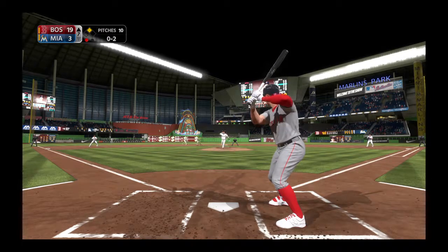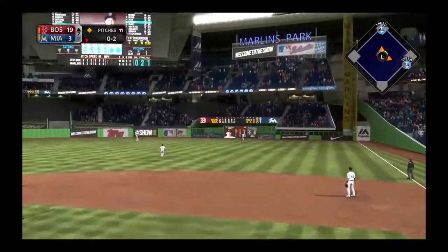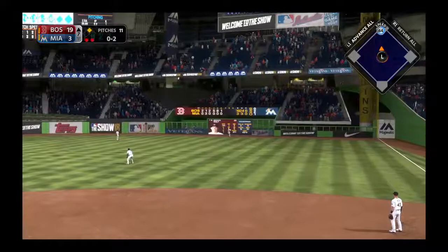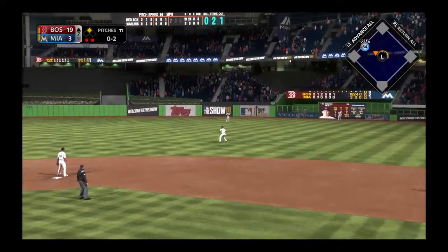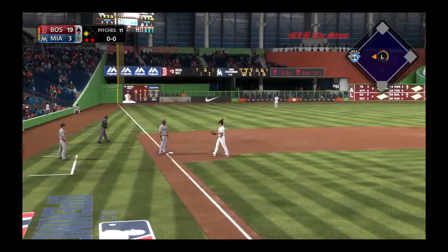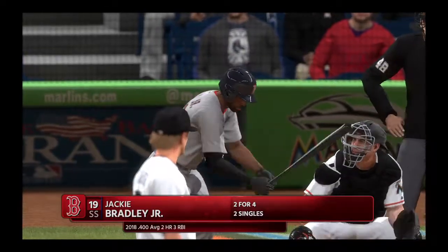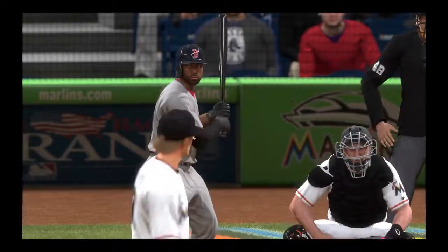Oh, and 2, here it is. And he gets around on one and hits it high and deep to straightaway right. But he's going to get there as he runs it down on the warning track for the 2nd out of the inning. And he's up to 3rd safely now with 2 gone in the inning. Here's Jackie Bradley now. It's been a 2-for-4 effort for him so far in the ballgame.